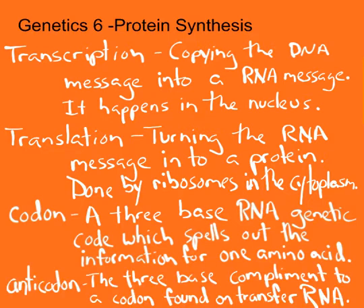And finally, there's the anticodon, which is the 3-base complement to the codon, which is found on a transfer RNA. The codon and anticodon will fit together like 2 puzzle pieces. And the ribosome's job is to find the right anticodon on a transfer RNA and plug it into place.